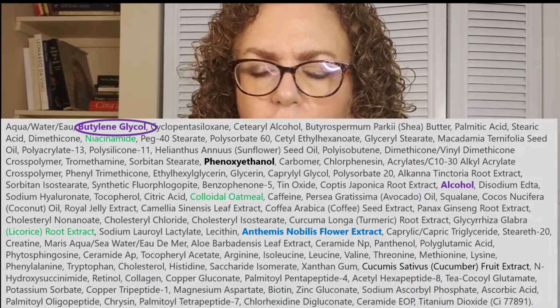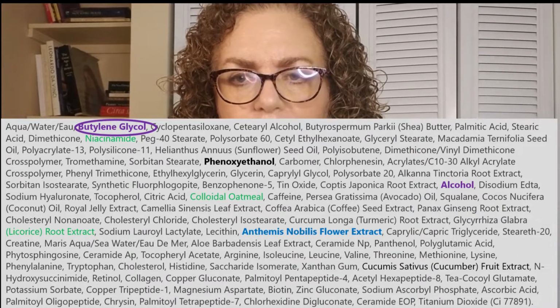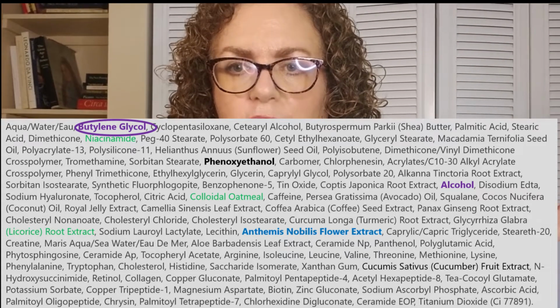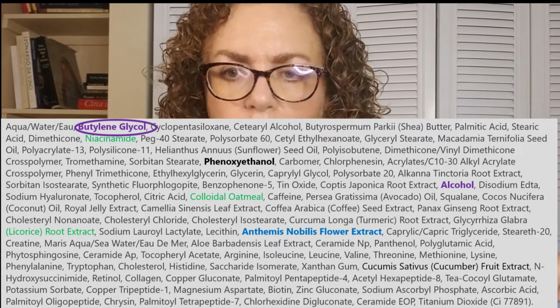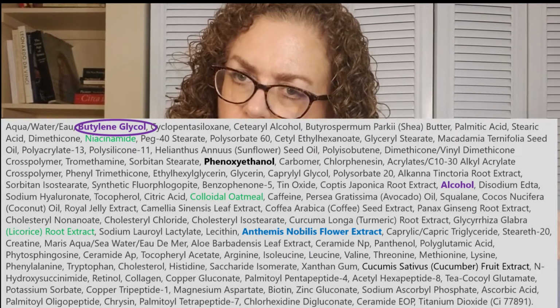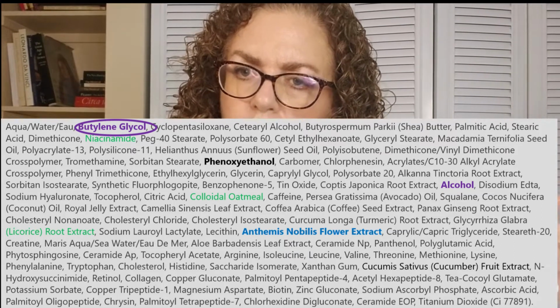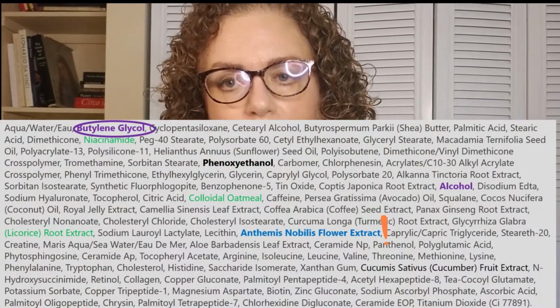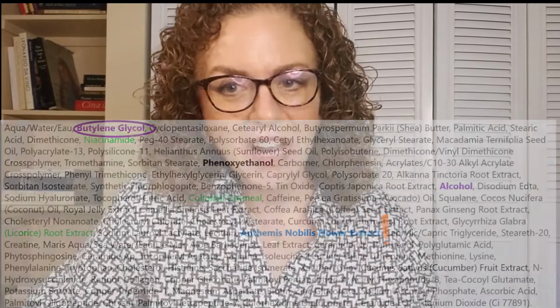I learned this trick from Hiram, and I'm going to link his video below. It gives you a clue as to the percentages because you don't have clues otherwise. So you've got the first 6 ingredients as the most important, and anything below phenoxyethanol is less than 1%. And by the way, they can put ingredients at 1% in any order. Oh, by the way, they had 1 fragrance ingredient in this product. So obviously, this was not going to work.